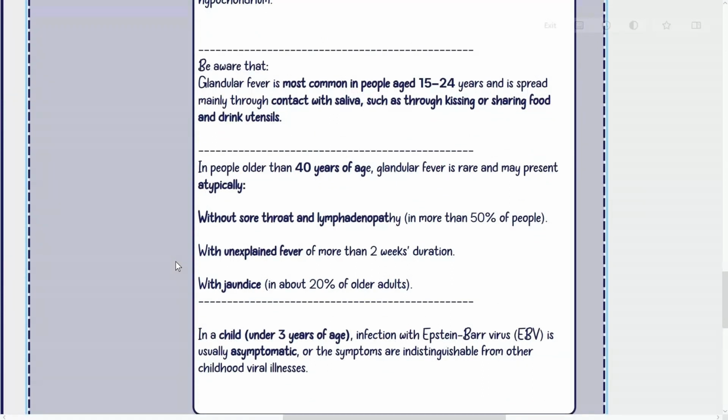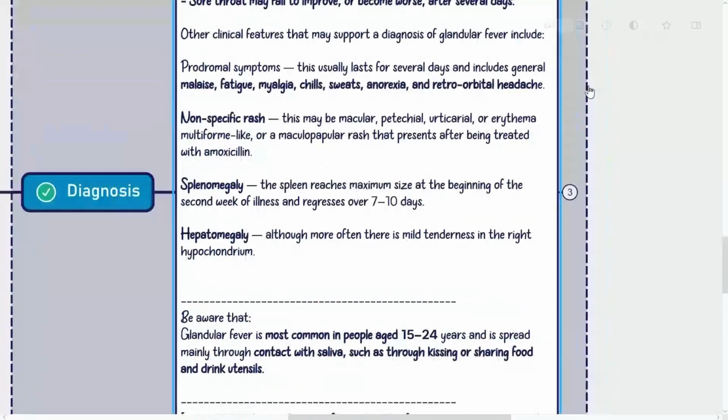Be aware that glandular fever is most common in people aged 15 to 24 years and is spread mainly through contact with saliva, such as through kissing or sharing food and drink utensils. In people older than 40 years of age, glandular fever is rare and may present atypically, without sore throat and lymphadenopathy in more than 50% of people, with unexplained fever of more than 2 weeks duration, and jaundice in about 20% of older adults. In a child under 3 years of age, infection with Epstein-Barr virus, EBV, is usually asymptomatic, or the symptoms are indistinguishable from other childhood viral illnesses.